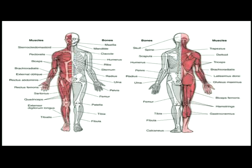The musculoskeletal system provides 5 main functions. The first one is to support the body. The musculoskeletal system allows humans and animals to stand up strong and not just be blobs on the floor. So it allows us to stand, gives us support. The second thing it allows us to do is to move. Because of our muscles, we can move back and forth and do whatever. The third thing it does is protect vital organs.